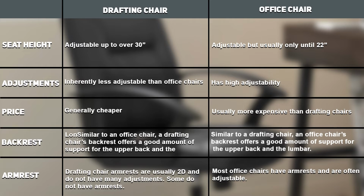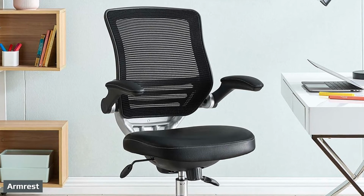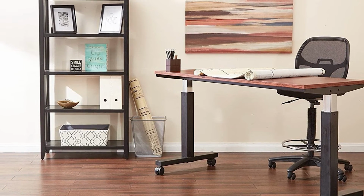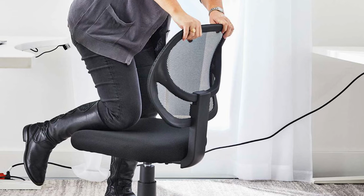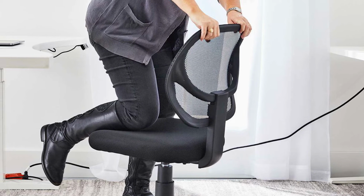High-back office chairs provide not only support for the upper back and lumbar but also for the head, neck, and shoulders. While armrests are typical for most office chairs, they are not always useful for drafting chairs. Some drafting chairs do not have armrests. Because of the seat height, drafting chairs enable users to place their arms at a proper angle while working on a tall desk. Some office chairs come with armrests with width and height adjustments and can even be flipped up or down. Drafting chairs, on the other hand, usually have 2D armrests. When you want to sit upright and relax, though, a drafting chair with armrests is preferable.